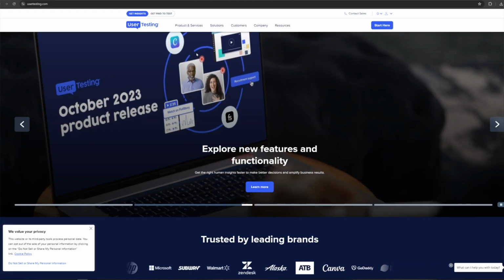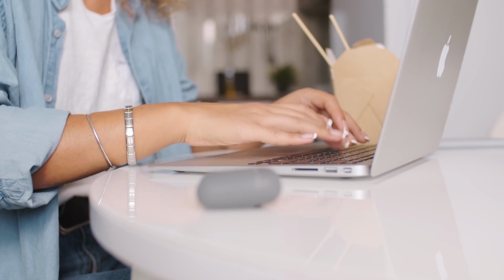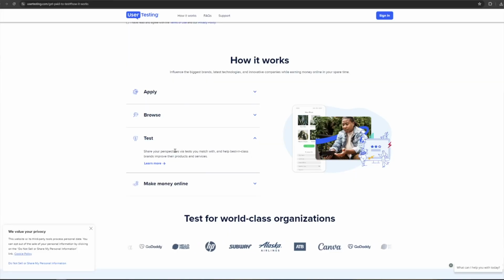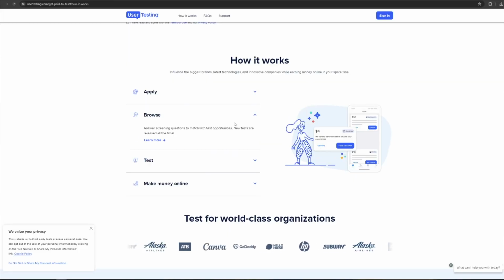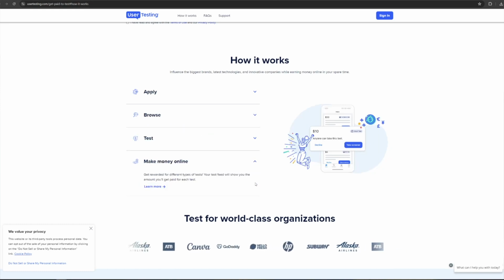So starting off at number 1 is a website that'll pay you to test out other companies' websites. This website is called usertesting.com. The way that this method works is you go to other companies' websites, you complete a set of actions, you test out their website to see if it's fully functional, and you get paid for testing it out. To get started, you simply go to their website and apply to become a tester. You're first going to take a qualification test, and once you're approved, you can start getting paid for testing out other companies' websites.